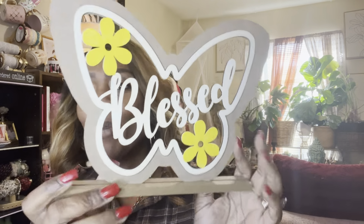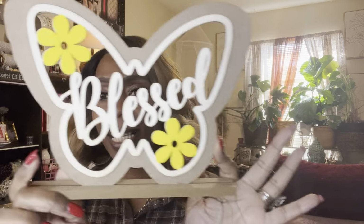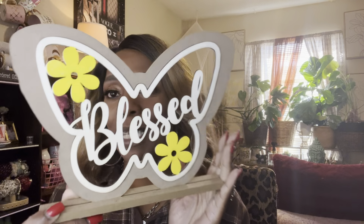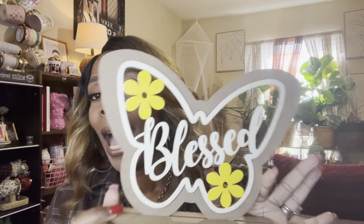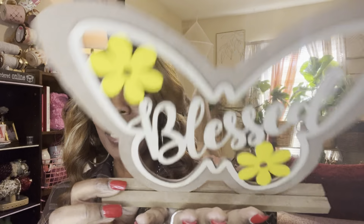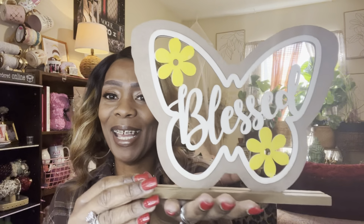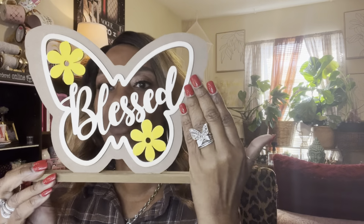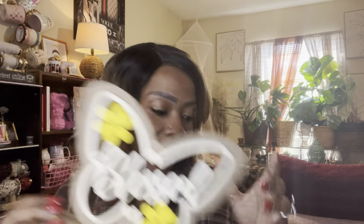I got this little butterfly, girl. You see the butterfly? But it says blessed. So, I want to put this in the beauty room. I wish the flowers were pink, but it is okay. I like yellow, too. So, it's just cute. It just stands up. And so, yeah, I picked that up. Girl, it matched my ring, baby. We got butterflies flying everywhere, baby.